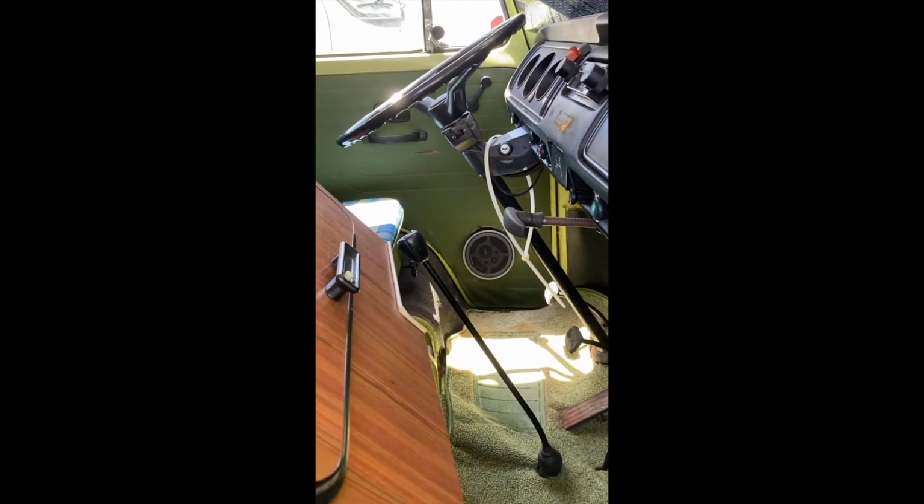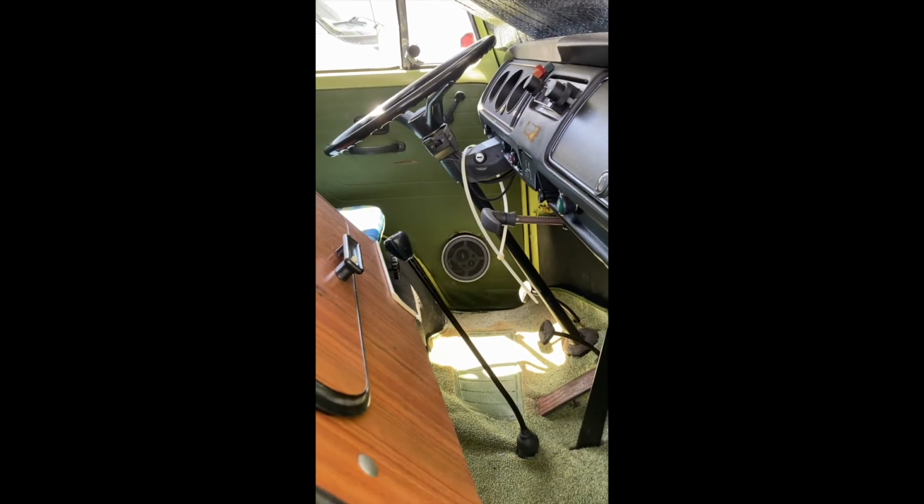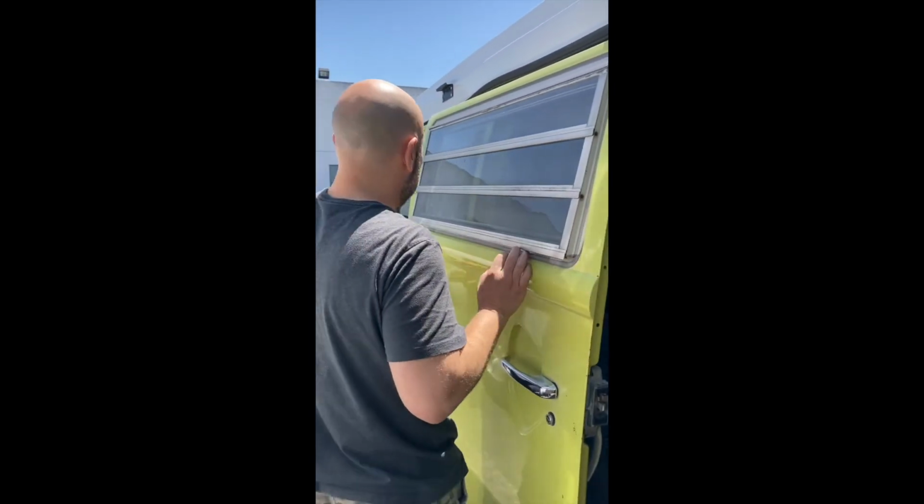This one's manual, so you've got to learn how to go through four different speeds. Super duper easy to learn, no big deal. And you'll save a good amount of money just by knowing how to drive a manual.